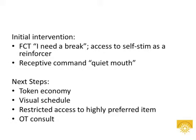We did restrict access to some of her highly preferred items, specifically the iPad. We found that she engaged in large levels of self-stimulation with the iPad, and she wasn't playing with it appropriately. She was playing with it in a very restricted, repetitive manner, and access to this item actually increased her level of self-stim rather than decreased it. So we restricted access to this and worked really hard on teaching her some more appropriate activities and appropriate play skills. And we did suggest that mum consult with an OT to see if there's any other recommendations they could make in terms of meeting her sensory needs and ensuring that she was getting appropriate access to the sensations and internal activities that she was seeking.